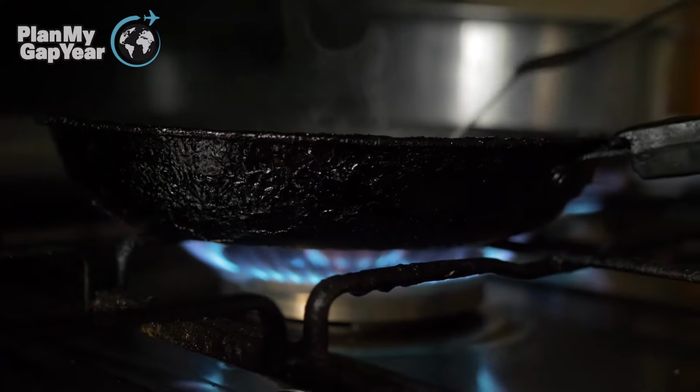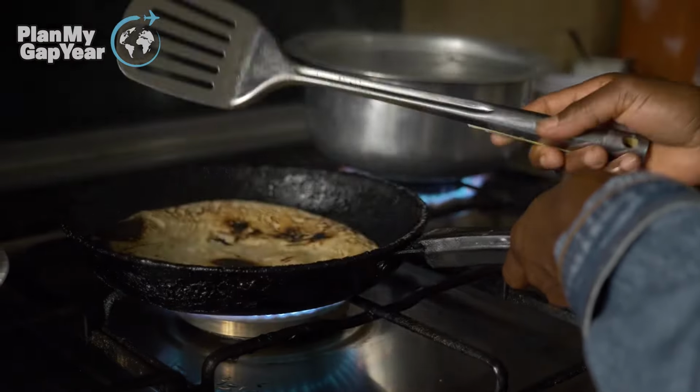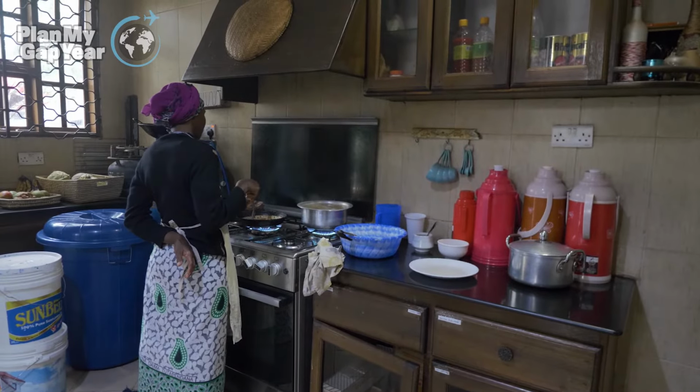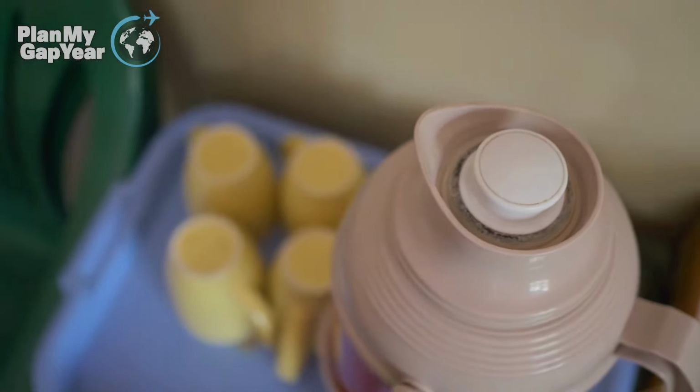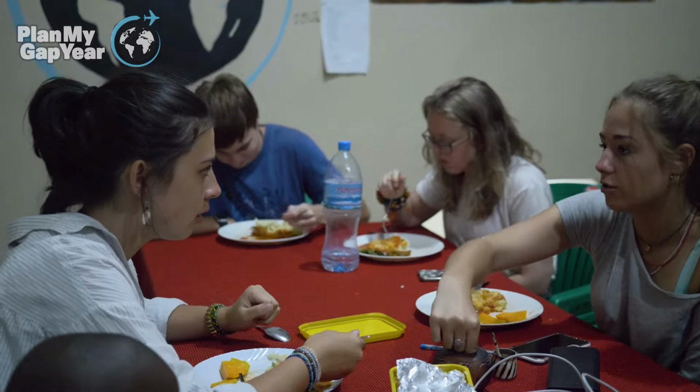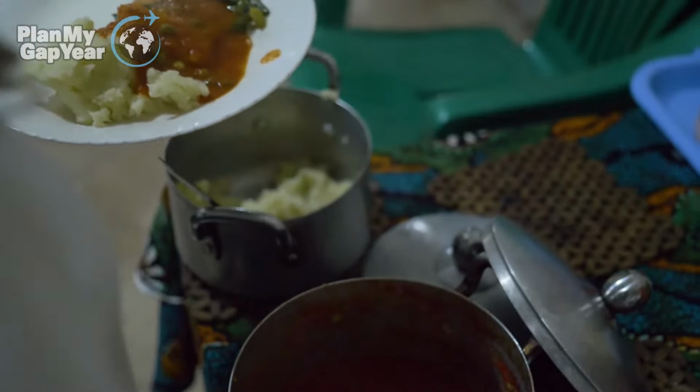While volunteers stay here at the PMGY House, they also get meals like breakfast and dinner, and it's always prepared by our hardworking mamas, and it's always delicious. So in Tanzania, breakfast and dinner are provided. Breakfast is really good, sets you up for the day, and at dinner you get to try a mixture of Western foods and also more local foods which are interesting to try.